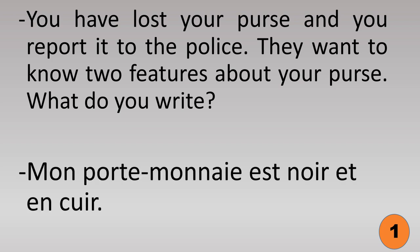Mon porte-monnaie est noir et en cuir. As you can see, it's a very basic sentence. What do they want? They want you to talk about your purse.